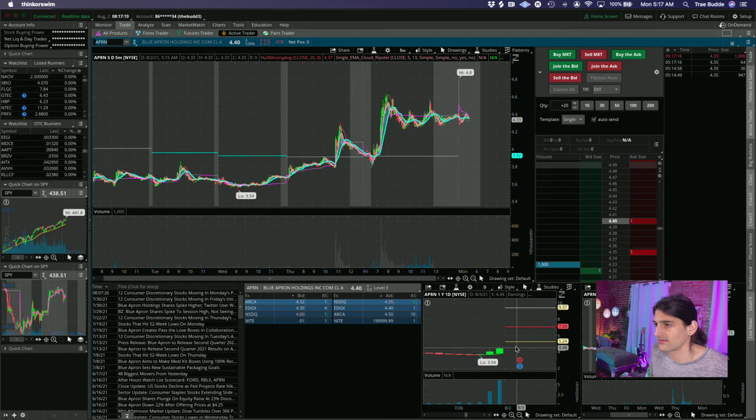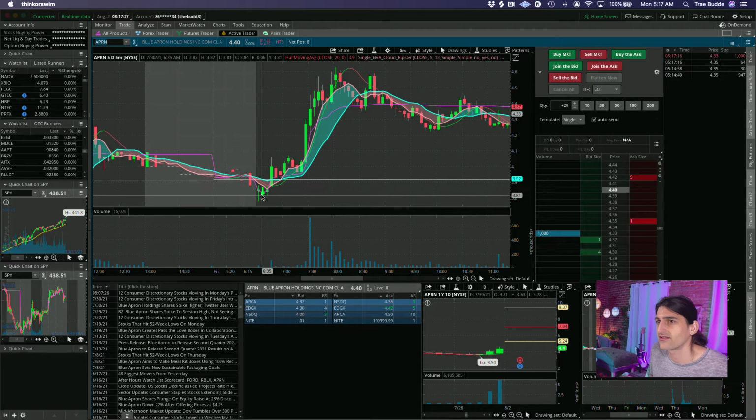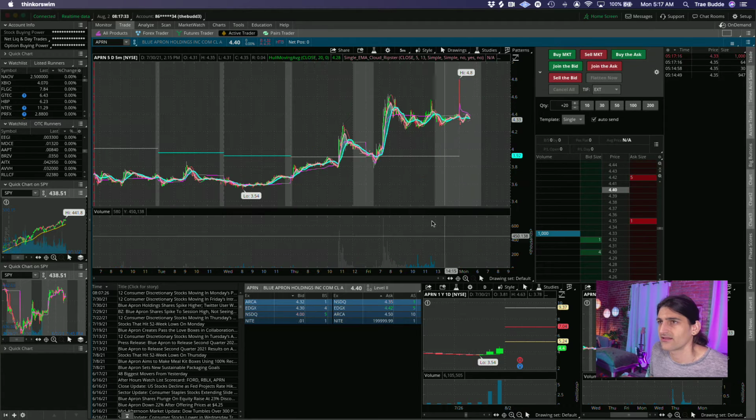Yeah, nice. Good green day, better green day with bigger volume. This had a nice run from 380 to 450. Let's see what kind of move this puts in today.